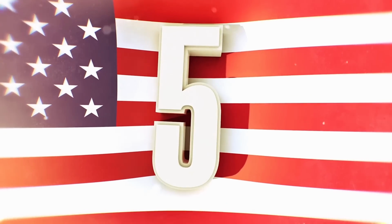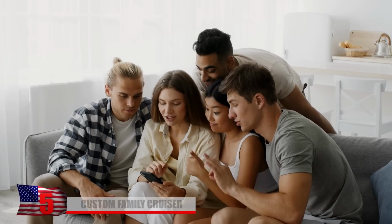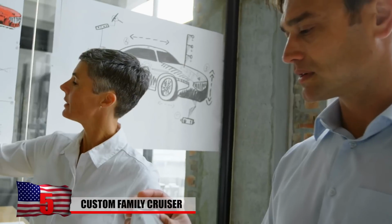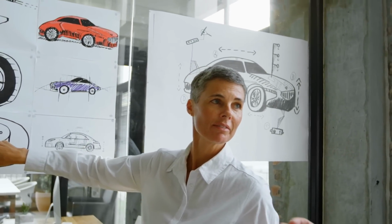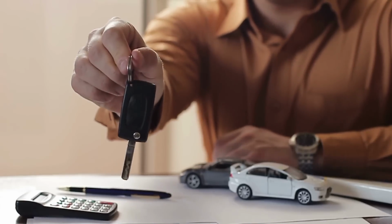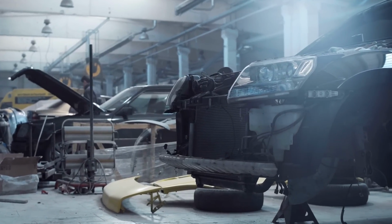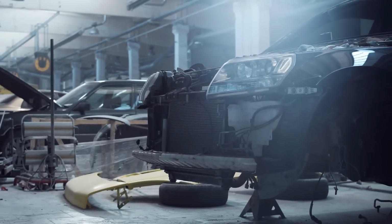5. Custom family cruiser. More often than not, people are perfectly fine with purchasing a pre-built car, but there are some who like a challenge and want to design something of their very own. One of the strangest cars ever built is shrouded in mystery. Not much is known about the owner or creator of this vehicle, but it's likely that they pieced together different parts from at least 12 different models to make a fully custom family cruiser.